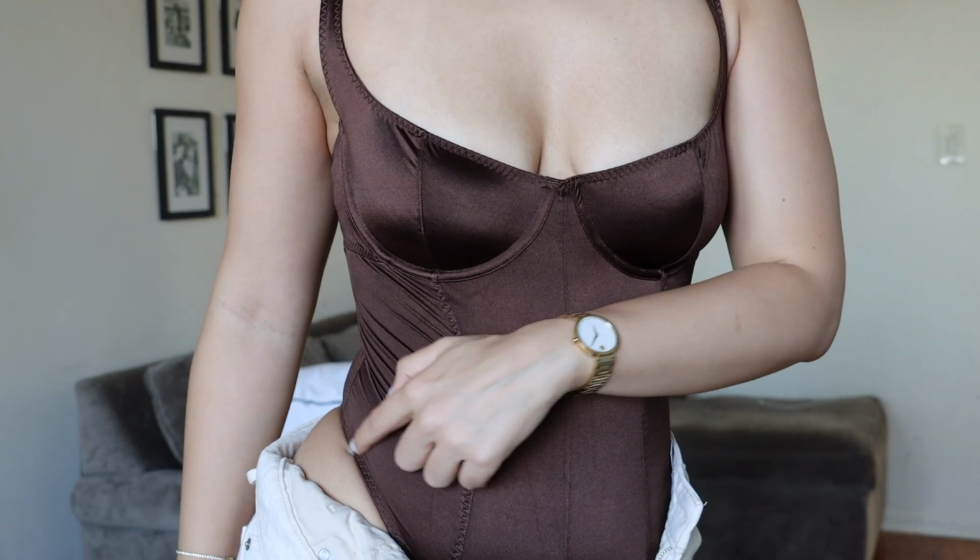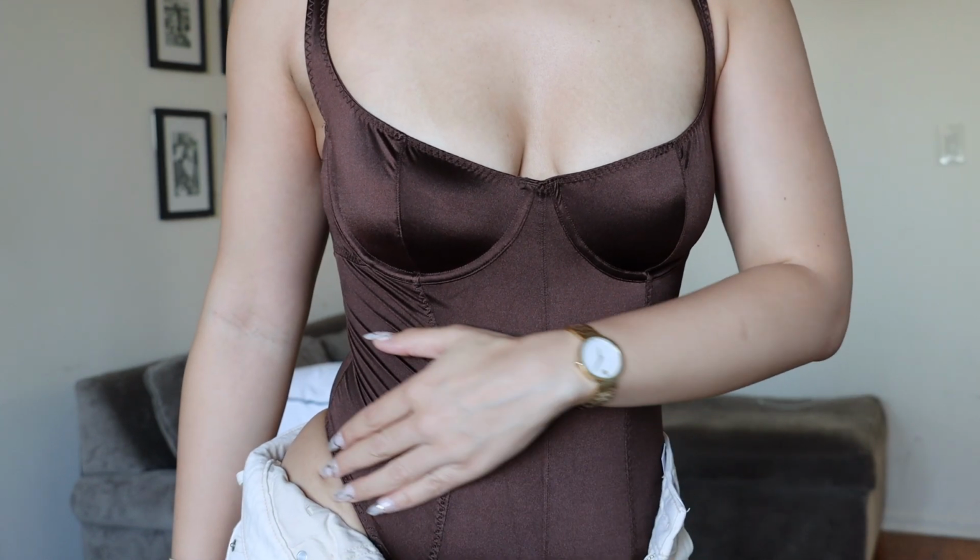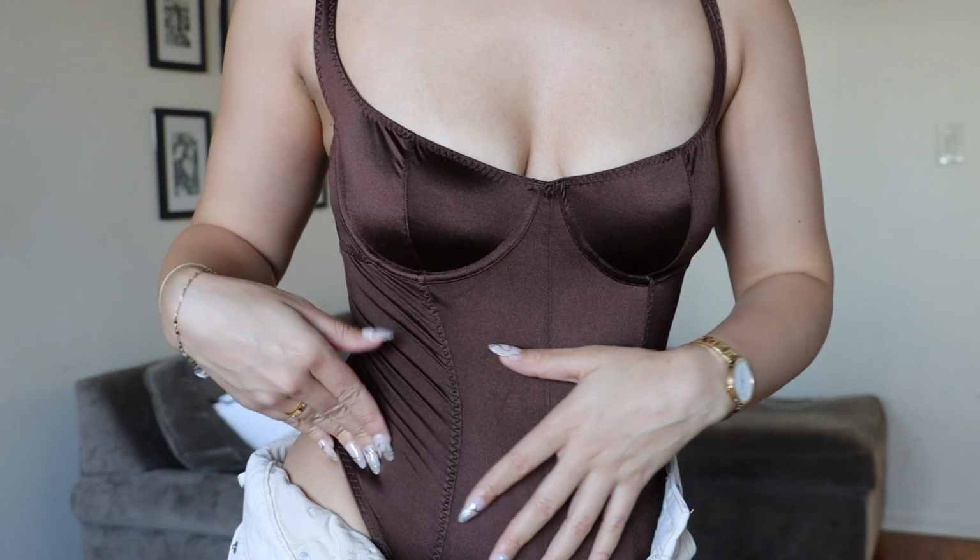This is what it looks like on the side. It's digging in a little bit into the sides of my hips, but it's not uncomfortable because the satin is actually really soft and stretchy. The only problem that I think some people may have with this is that the stitching can be a little bit itchy.